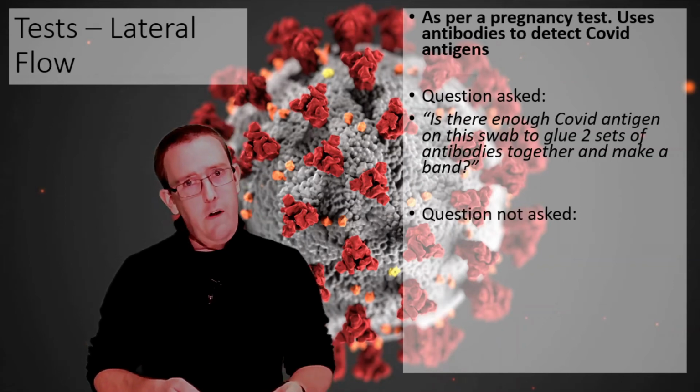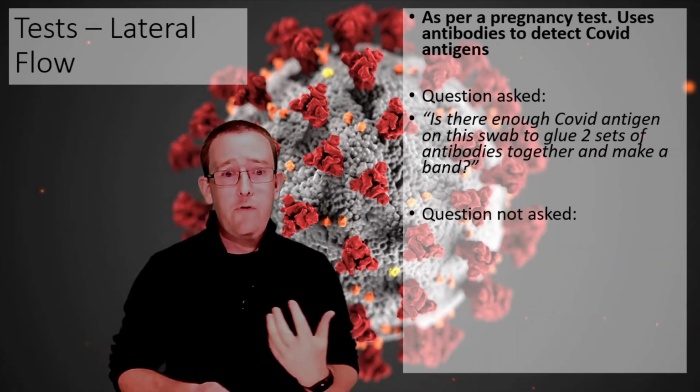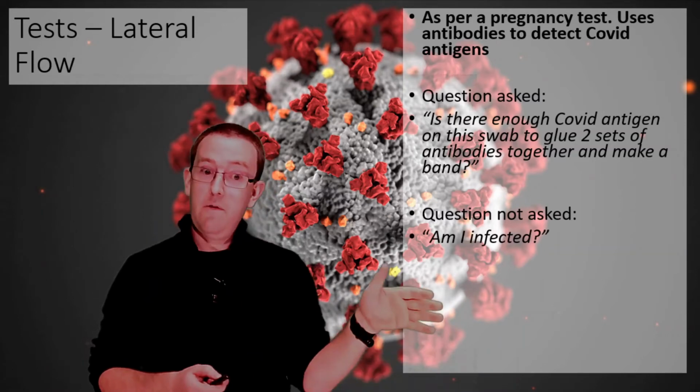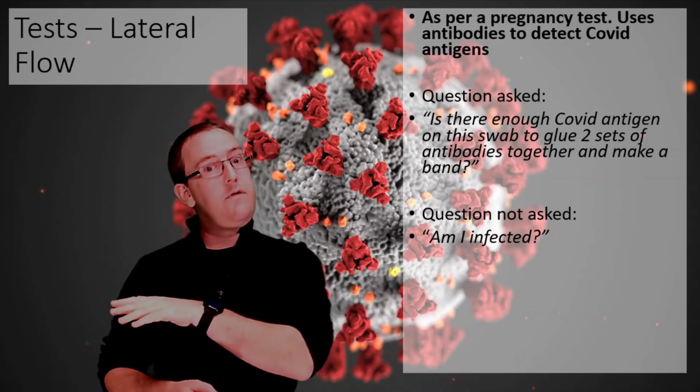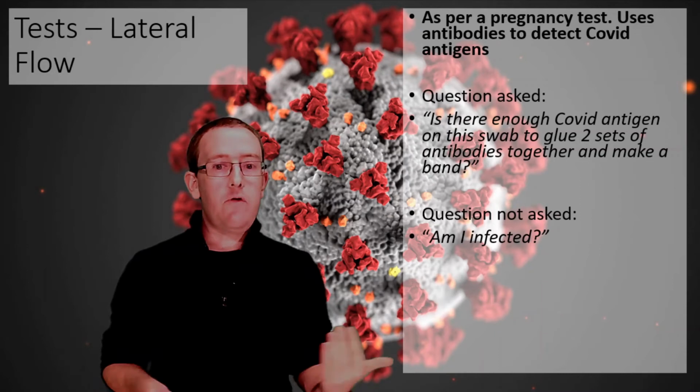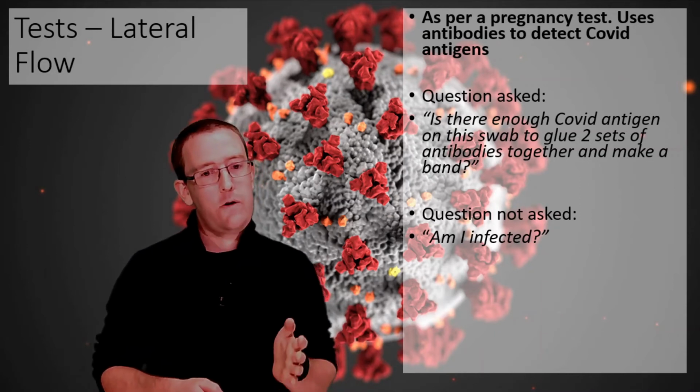The questions it doesn't ask, and this is often confused with, is am I infected? Well, as I said, you could be on the way into an infection. You could be on the way out of an infection. It could pick up dead virus particles when you've already got an immune response going on. So it doesn't answer that question directly.